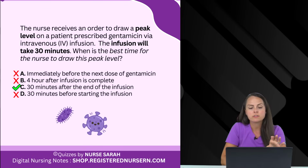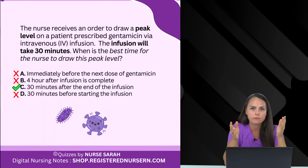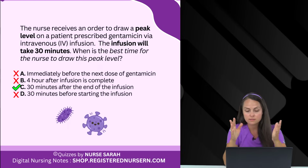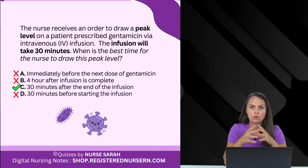So whenever you're answering these questions, make sure you're paying attention to the route that the medication is going to be given because that does alter when you would particularly do your peak. For instance, if we gave this IM, we would want to do a peak 1 hour after we give the injection. But here, since it's IV, and it's a 30-minute IV infusion, we're going to have our infusion run 30 minutes, and then 30 minutes later, we'll draw and get our peak.